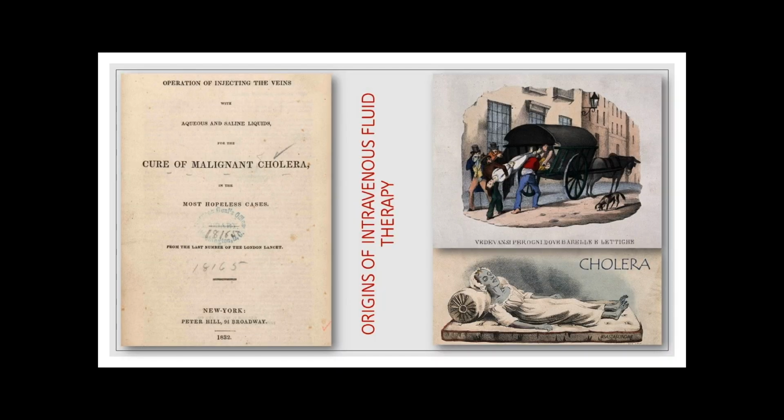The use of intravenous fluid therapy can be traced back to cholera outbreaks as early as the 1830s. Cholera, of course, causes the loss of large volumes of extracellular fluid from diarrhea, causing hypovolemic shock. And resuscitation with fluid can be life-saving in such situations. IV fluids began to be used during anaesthesia in the 1880s, and by the mid-20th century, doctors were advocating large volume fluid administration for critically ill patients and those undergoing major surgery, based on experience of treating injured soldiers in the Korean War.